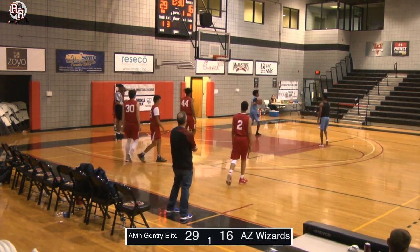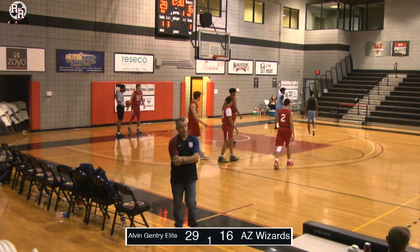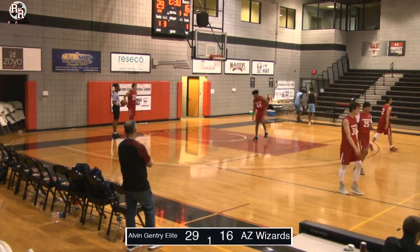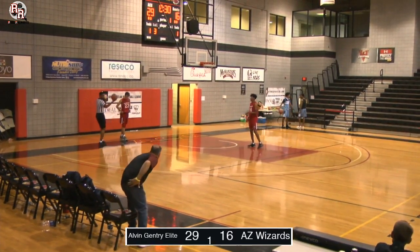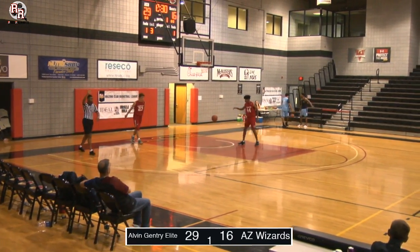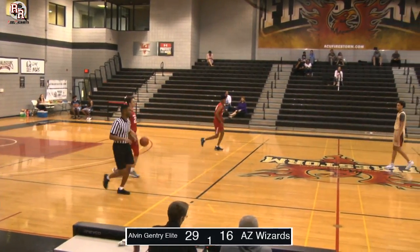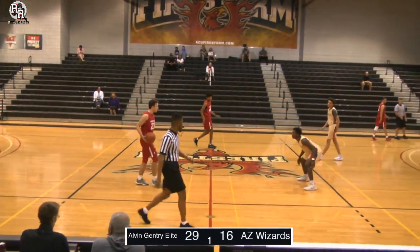So some new players checking in for Alvin Gentry Elite. It's going to be number 15, Jake Murphy. Number 2, Grant Ward. And number 1, Junior Garbra. Junior Garbra, number 1. And for the Wizards, you're going to see this same lineup for the entirety of this game.